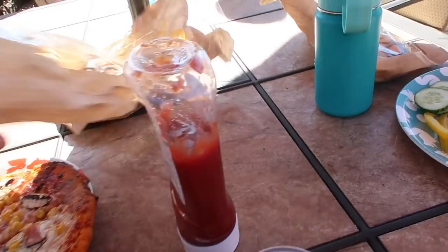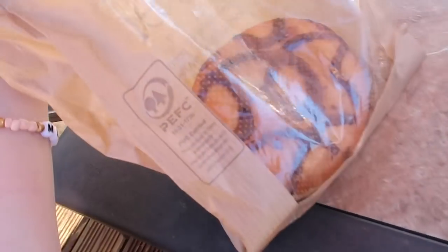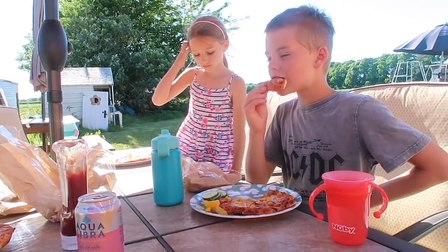And then we've got cheeky donuts. These are the hazelnut filled donuts from Lidl. They are incredible. I haven't tried them yet. They are amazing, Alistair. That's a nice birthday treat for you. Early birthday treat.